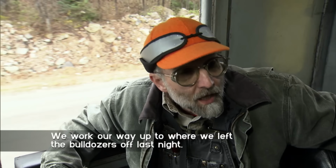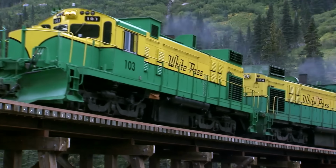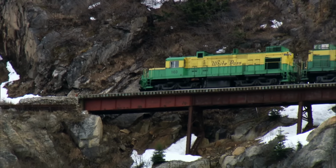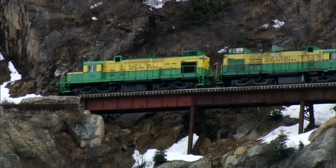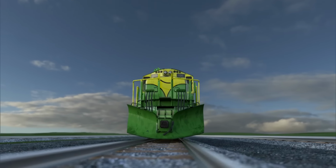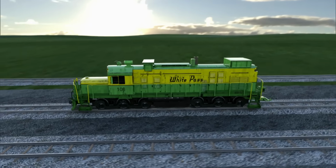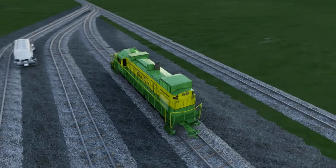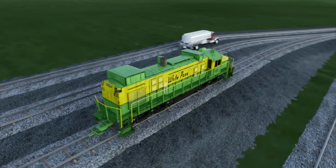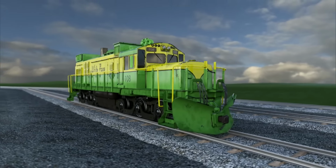We work our way up to where we left the dozers off last night. And the operators will start pushing snow from there. The Alco engine, built by Montreal Locomotive Works in the 1960s, pulls work trains and loads of tourists. It has mighty hauling ability, 1,200 horsepower, with a hefty prime mover, the diesel engine that rotates the main generator. It produces enough electricity to power the locomotive's 6 traction motors.